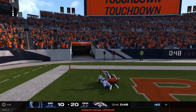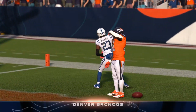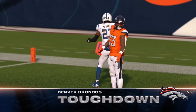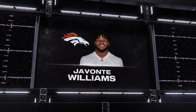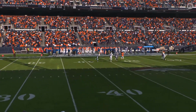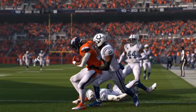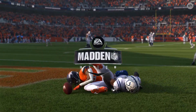And he'll take it into the end zone for a Denver score. Javonte Williams. He scored on the ground and through the air. And the Broncos will extend their lead in the final minute of the half. Boy, Charles, this offense is just so explosive. They lead the league in scoring.